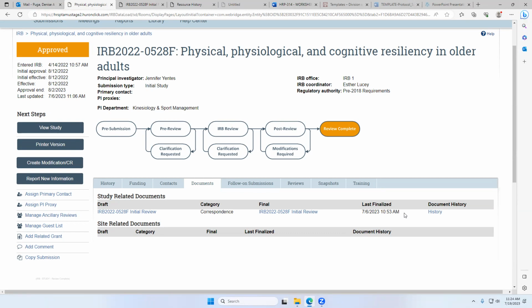The question is, will expired IRB studies also be in Huron? Yes. Expired studies are being moved over. Again, closed studies are not coming over. Your 118 determinations are not coming over. Your not subject research determinations are not coming over. But if you have an exempt determination, you're going to have to do it in here.